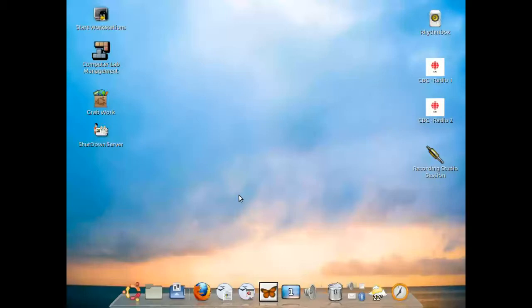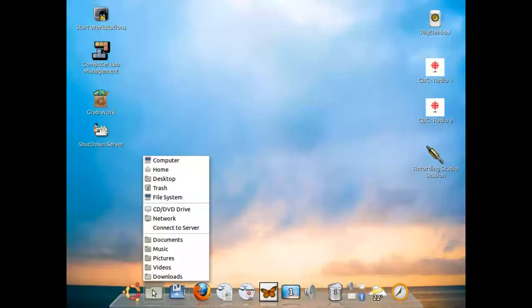So the application that I want to teach you that we use in the computer lab is an application called Nautilus. You get to it by going down to the docking station and clicking on Places. And as you see, a context menu comes up, and there are different areas on the computer that you can go to. For example, the computer to see all of the different devices. Your home account, which is personally your storage space when you log into your particular account. The desktop, which is what you see on the screen in the background. Trash bin, and the file system starting from the very beginning, or what we call the root directory.